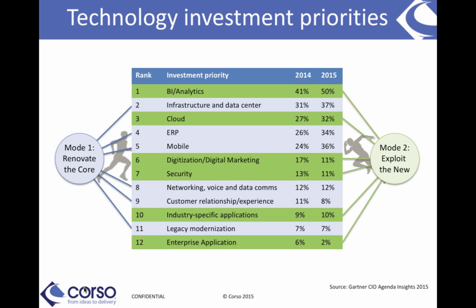Okay, so this is an interesting chart from Gartner again. So this is a survey within the CIO agenda, and it's from this year. So this is a survey of CIOs around the world about what they saw as their top technology investment priorities for 2015. And what we've done here is we've looked at, on the left-hand side here, you'll see a circle called Mode 1. We call that renovating the core. So this is really about how do you maintain the core infrastructure of the business? How do you renovate it, keep it up to date? On the right-hand side here, we're looking at how do you exploit the new? How do you take advantage of new opportunities and new innovation?